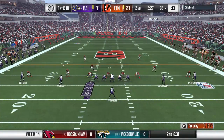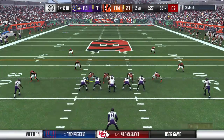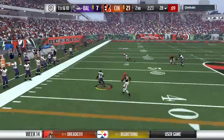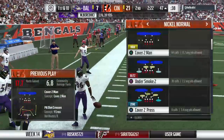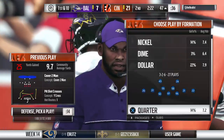Looking to jam the receivers at the line here. Press coverage look defensively. They go play action here on first down. He's got his man on the crossing route. And he is out of bounds on the other side of midfield. A really nice gain of 25 yards.